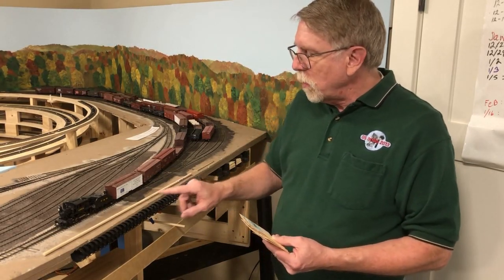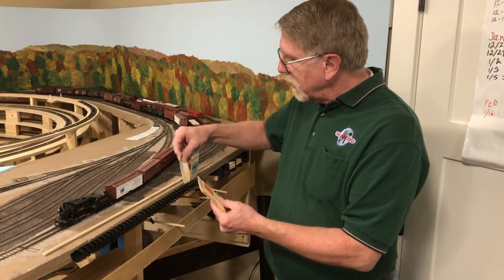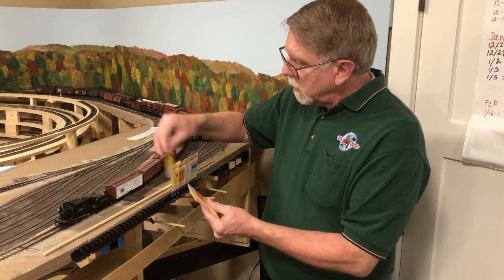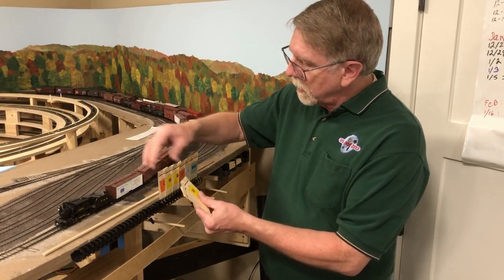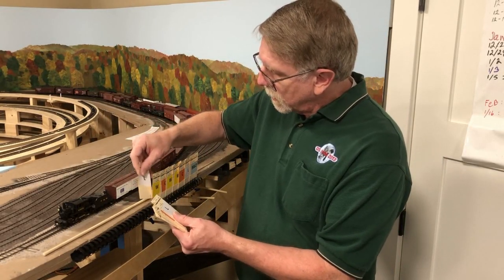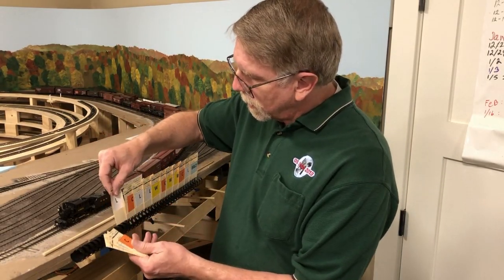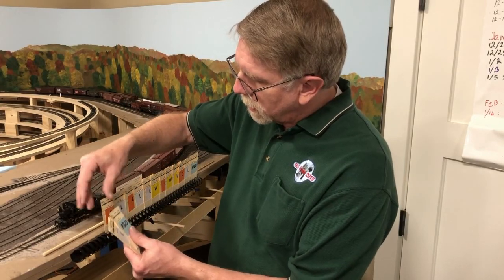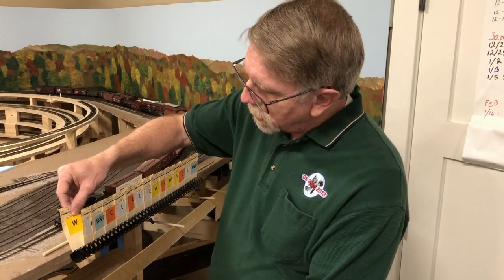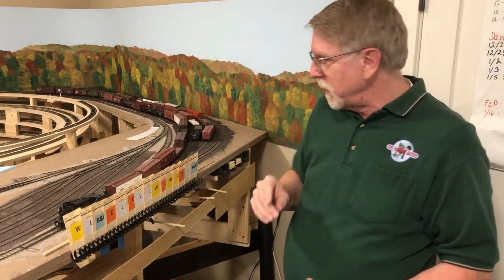In order to make this easier, so I don't have to handle the cards as much, I've put a binder comb along the front edge of the layout. That way I can stack my cards in the binder comb. Oops. Now I can see all the cars and see what blocks I have to put them in.